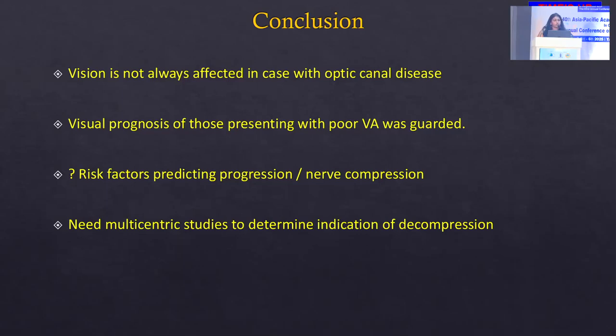So in conclusion, vision is not always affected in case of optic canal disease. Up to 80% can have stable vision even with the radiological involvement of your optic canal, and prophylactic decompression is not advised. Visual prognosis of those who present with poor vision can be guarded. Risk factors for predicting progression or nerve compression is unclear. But if you see a patient with poor vision, especially for future multicentric studies, maybe 6/60 could be a sensitive cutoff where we can closely look at whether those patients improve or not. Like I said, we need larger studies to really address this issue to answer our patients' questions better. Thank you. These are my references.